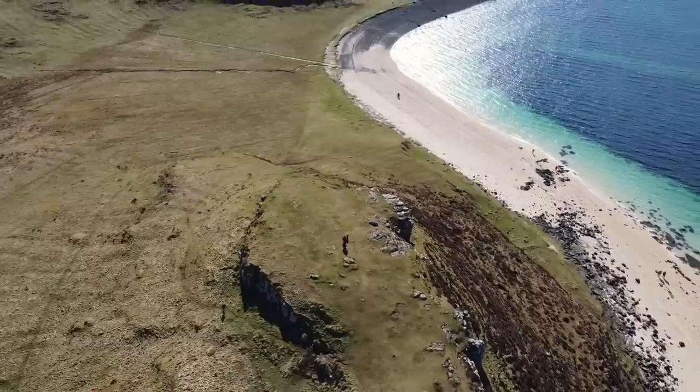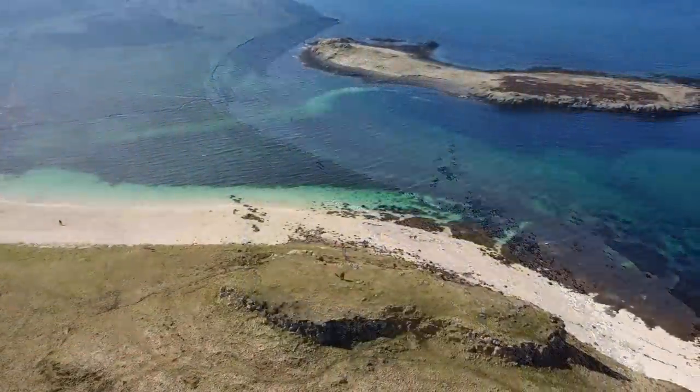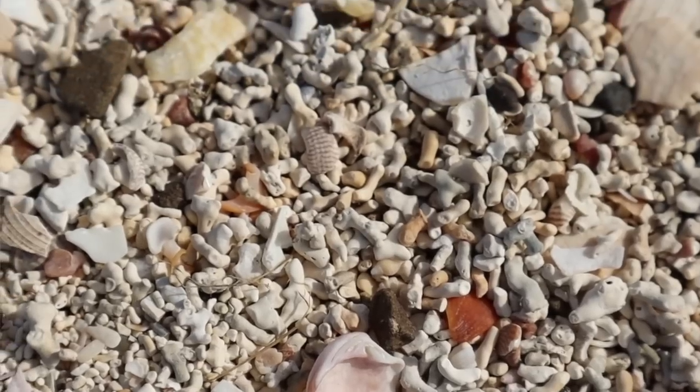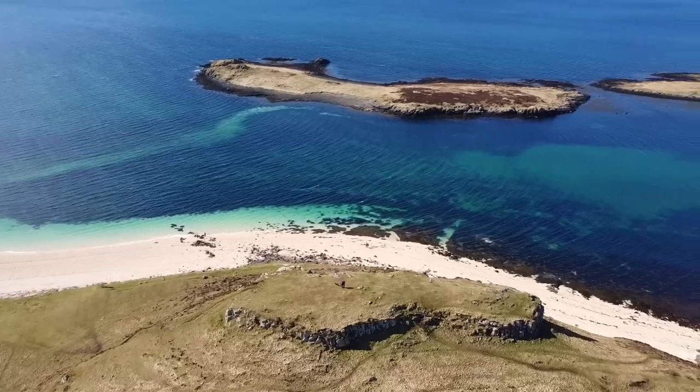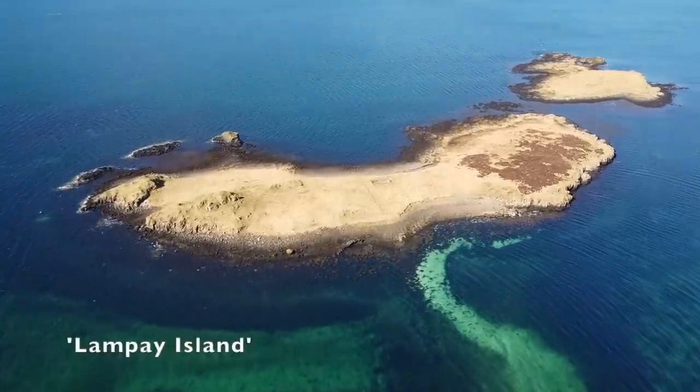Despite the name, Coral Beach is not actually made from pieces of coral. The sand is made from the skeletons of a type of seaweed called merl, which has been bleached white by the sun and crushed by the sea. The seaweed grows out here on a reef by this small island called Lampe.